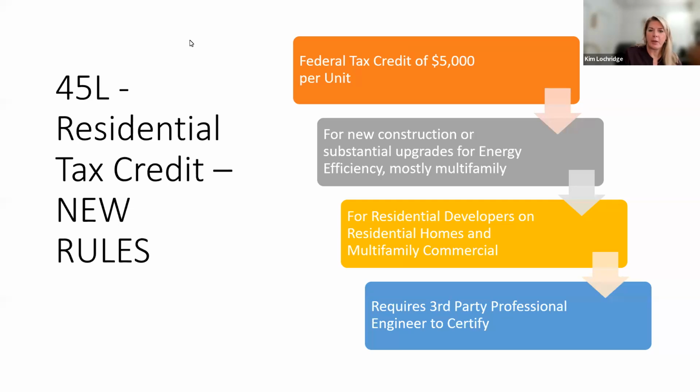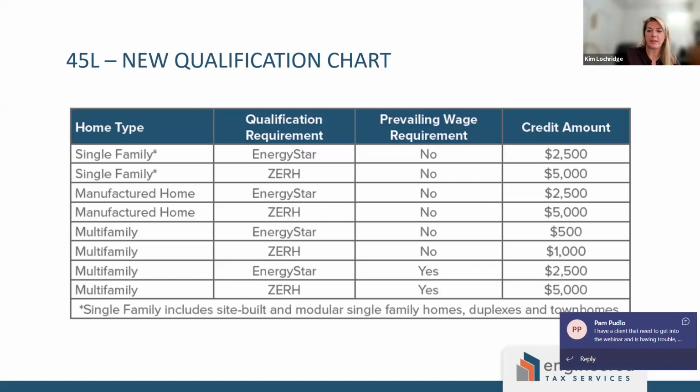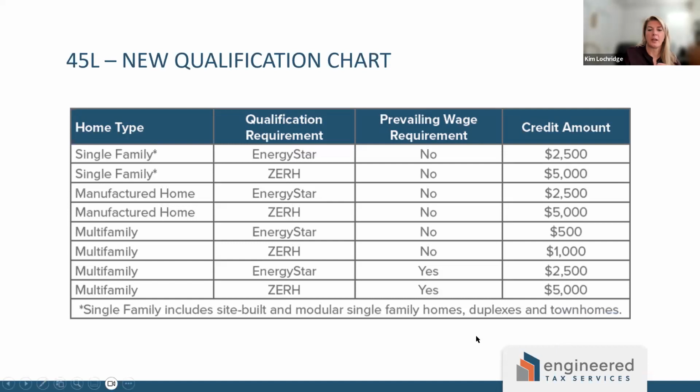Can you build a new single family home and use this tax credit for yourself? Yes, if you are the developer and you're the GC and you're developing and designing and it meets that criteria, then yes, you can use that tax credit. There does have to be a certification for that. So thank you so much for your questions, and we'll keep moving on. One more slide on the 45L qualification. You can see the complexity of the new changes from the IRA bill, and we'll get into those 45L or energy efficient things later in the slides when we go on our website.